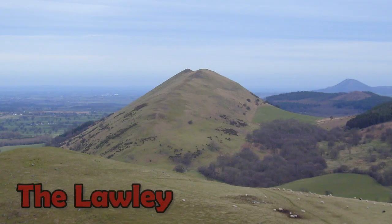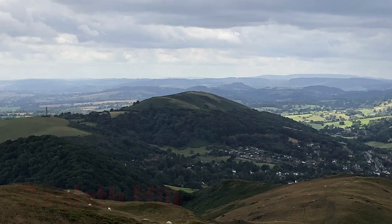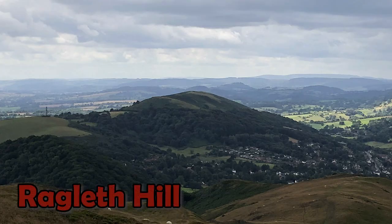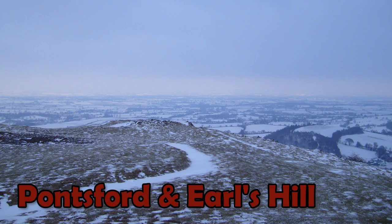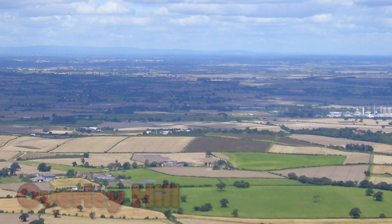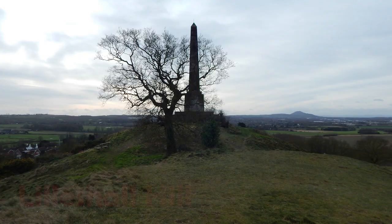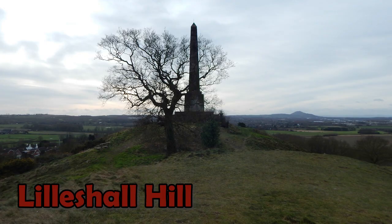There's also the Lawley. There's this one, Caer Caradoc. There's Raglith Hill. Along with a few others such as Ponsford and Earls Hill. Hope Bowdler Hill. Overley Hill. And at the very north end of the sequence, Lilleshall Hill.